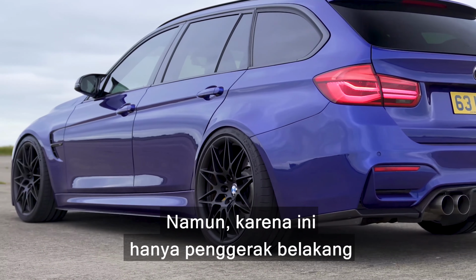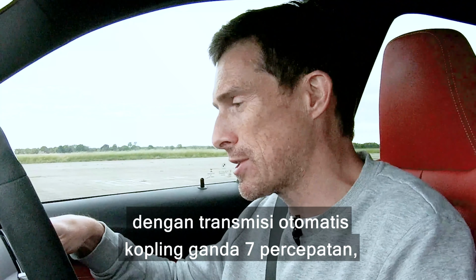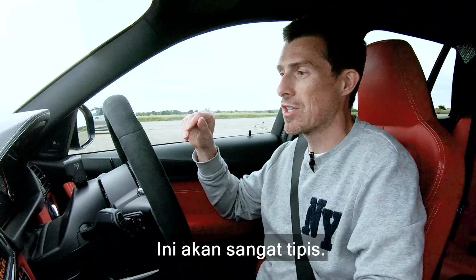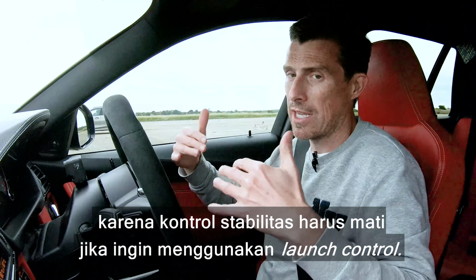However, being only rear-wheel drive and with BMW's notoriously sketchy launch control system with its 7-speed dual clutch automatic gearbox, I'm going to struggle off the line. I'm not sure whether I'm going to beat that over the quarter mile. It's going to be very, very close. This thing has a tendency to just spin up its wheels because you have to have the stability control off in order to engage launch control.